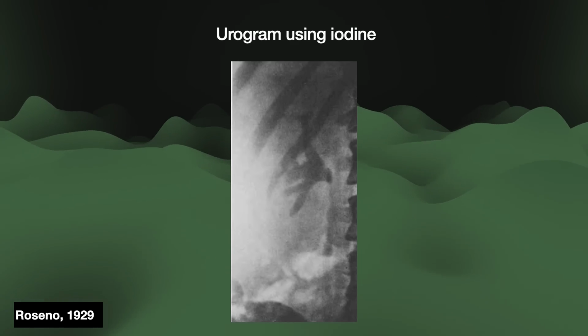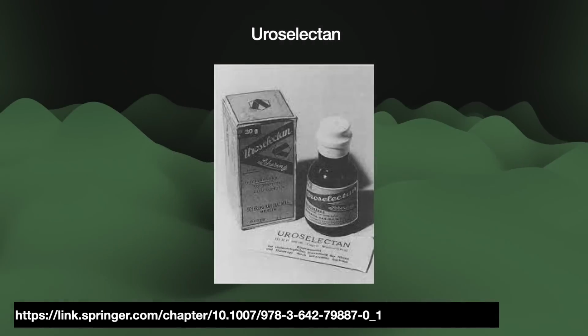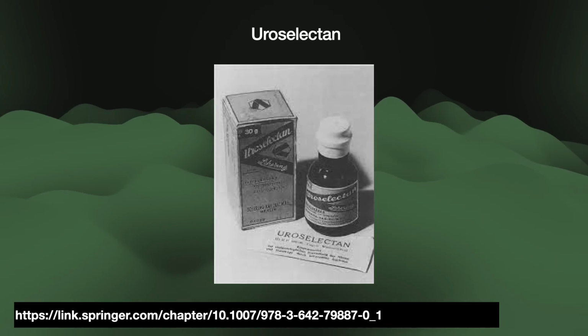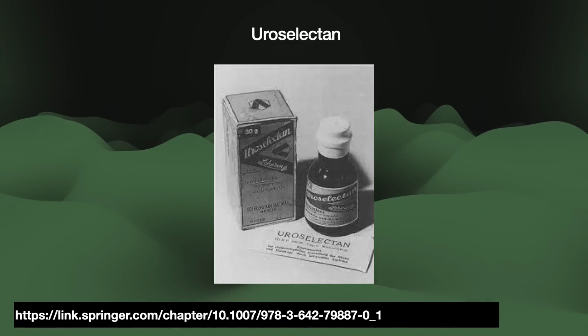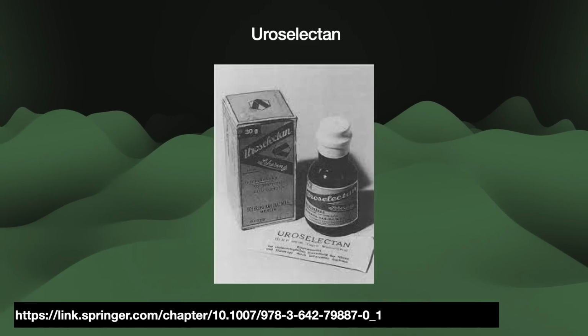Moses Zwick invented the first such possible candidate in 1929, uroselectan, a salt with one iodine atom. Urologists injected patients with it to visualize stones and other malformations. Uroselectan and its sibling, diodone, would dominate its market for 20 years. Unfortunately, the credit for Zwick's work erroneously went to another doctor, Professor von Lichtenberg. Zwick needed to wait many years before he got his due.